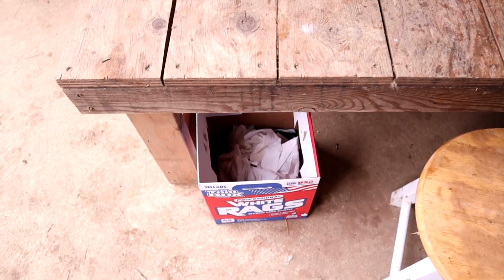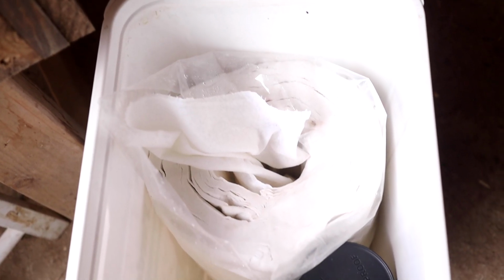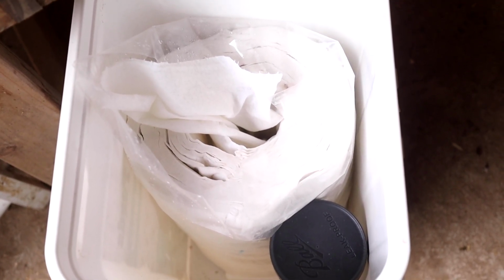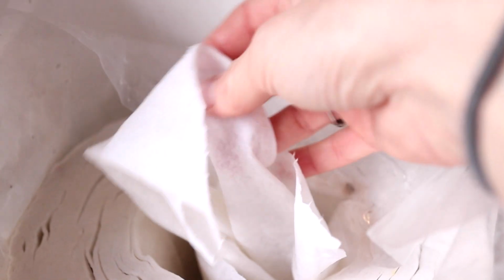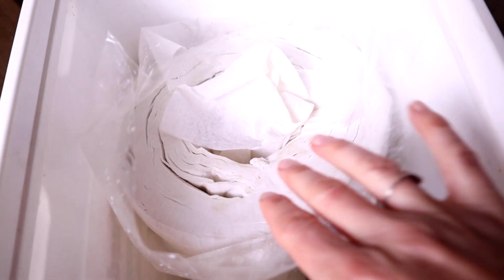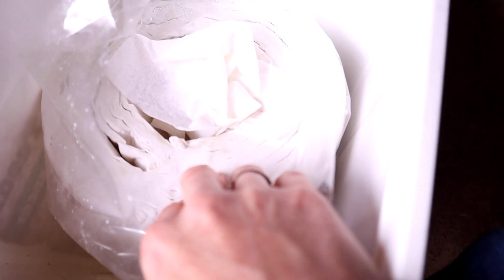I have a box here that I've been using as a trash can, and then this right here is my tub full of cleaning stuff. So I bought a big roll of cleaning rags. These are like utility rags or painter rags or whatever. They're multi-purpose rags, and I put them in this plastic bag, and I made my own cleaning solution. It's, I think, 4 cups of water mixed with around a cup of Castile soap.